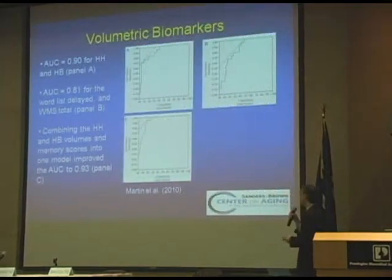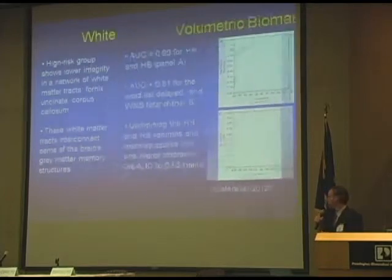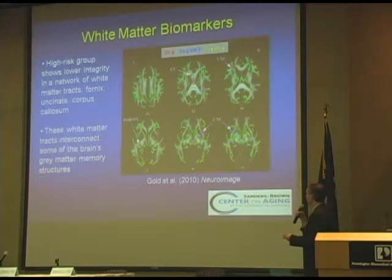And by combining different variables, she found high accuracy of 90% in different substructures of the hippocampus in classifying these folks. And that's higher than we actually found with the neuropsychological tests. But combining these two together, we get 93% accuracy in classifying people who actually were normal but would go on to later have Alzheimer's.